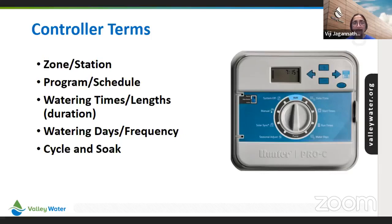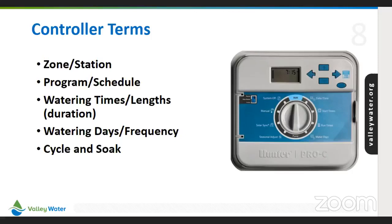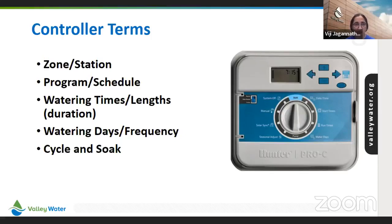And then watering times is just the length of watering that you want to do for a particular time. And that is just, like, 3 minutes or 5 minutes of lawn watering or 20 minutes for a fruit tree. That duration is just watering times in the programming. And watering days is frequency. How frequently do you want to water in a week?